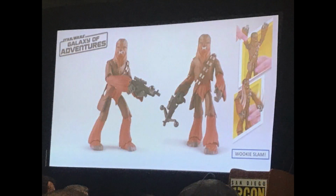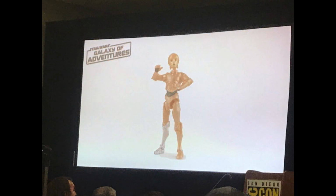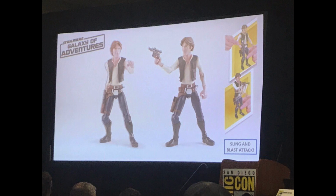Probably not my cup of tea. I might pick a couple of them up if I see them in the shops, maybe on clearance or something. They're not something that I'm going to go out and buy on day one, but all in all they do look pretty good, and at least they have actually gone to the trouble to give them some half decent articulation. So just go through the images here.